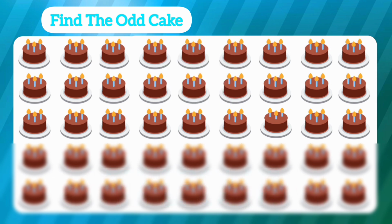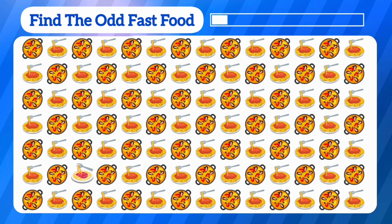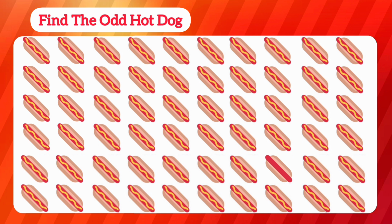Time out. Time out. Can you find the odd hot dog?